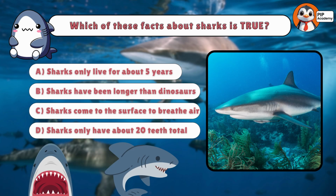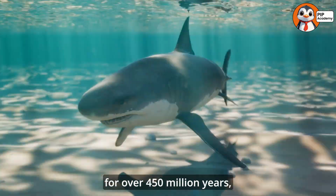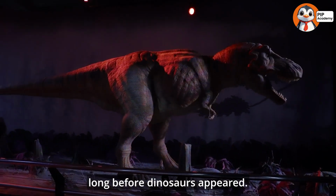If you said B, sharks have been around longer than dinosaurs, you're absolutely right. Sharks have been swimming in our oceans for over 450 million years, long before dinosaurs appeared.